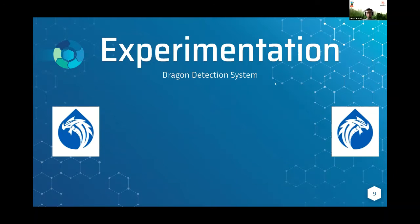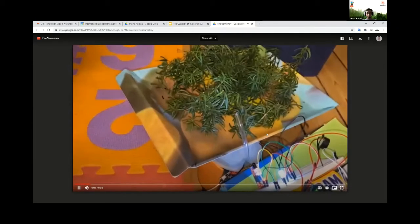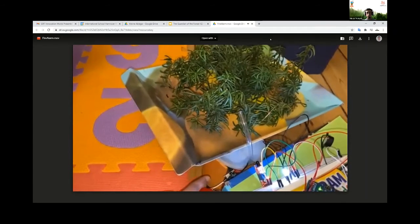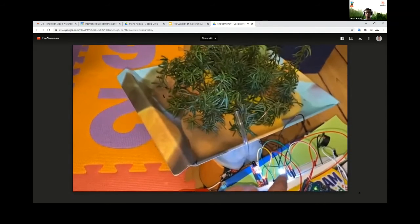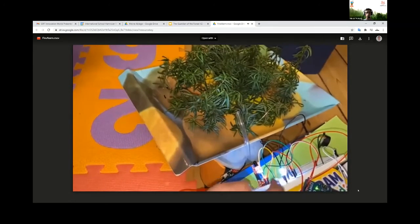This is one of our subsystems that we were able to create. So this is the flame detector. This is the underground tank that collects rainwater, and from there is the pipeline that will get the water out. This is the normal LED, and this is the danger fire LED.